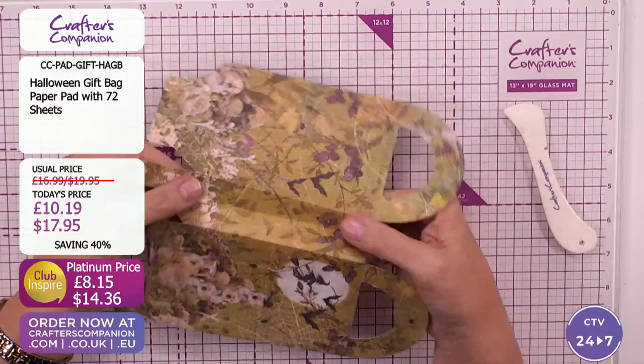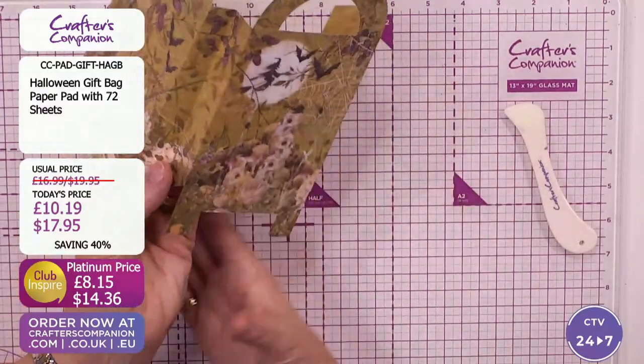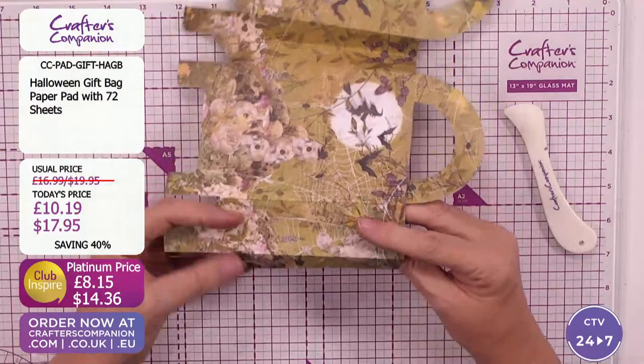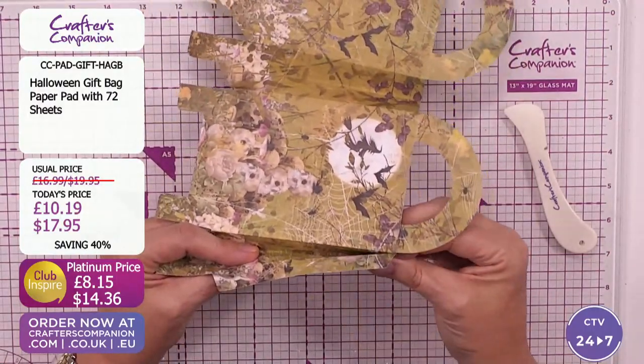And then right at the bottom, there are some little tiny triangles. And I'm just going to give that a suggestion of where I want it to go, just with my thumb. Same on this one. There is another one down the centre of the side of the bag.